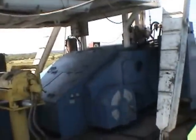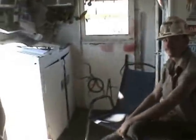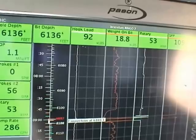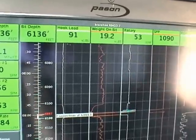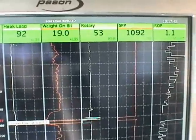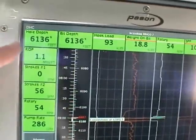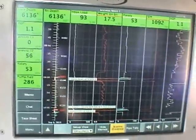Engine, draw works. This is the doghouse. We have lockers, some workers. Hello. The Caisson system shows us hole depth, bit depth, hook load, weight on the bit, ROP, rate of penetration. Here we are at 6,136, getting on down.